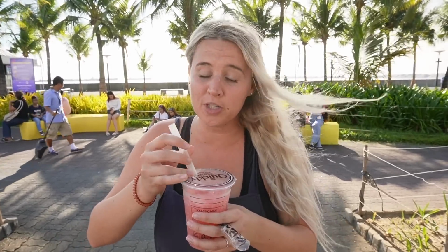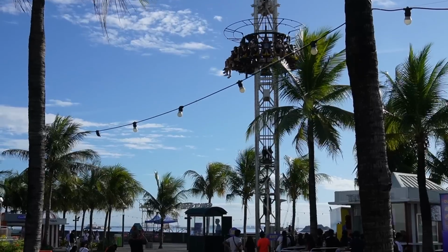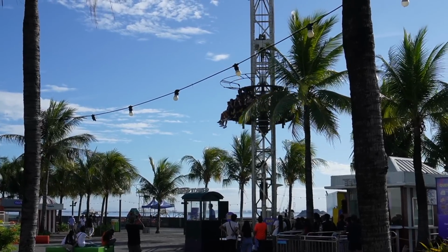Oh, it's so nice to drink this right now. This is perfect. It's super sweet, but it's so refreshing. I did read that mango smoothies are super popular here. Sorry, they're on the ride, so I have to talk a little bit louder. So let's try the mango smoothie. This one's really hard to get up.